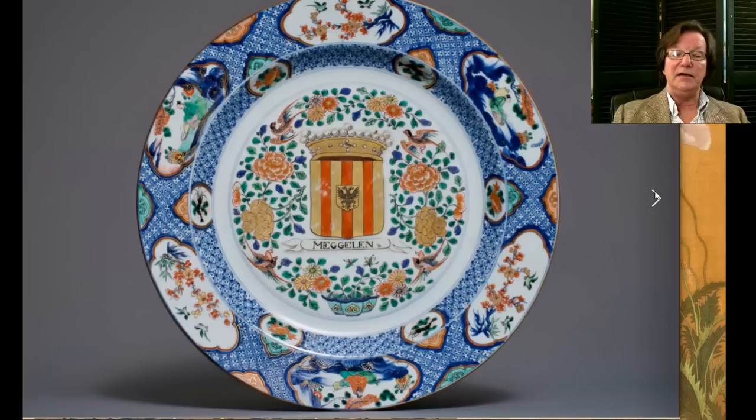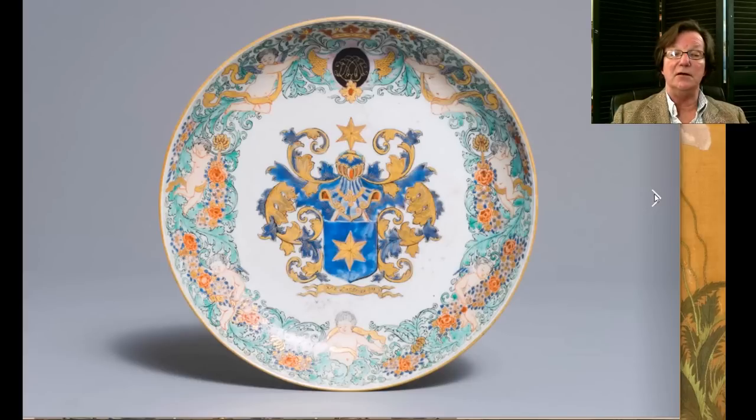And again, you have a nice big Yongzheng charger, armorial piece. Yongzheng, early Qianlong, somewhere in there. Nice piece, though. Beautiful quality.